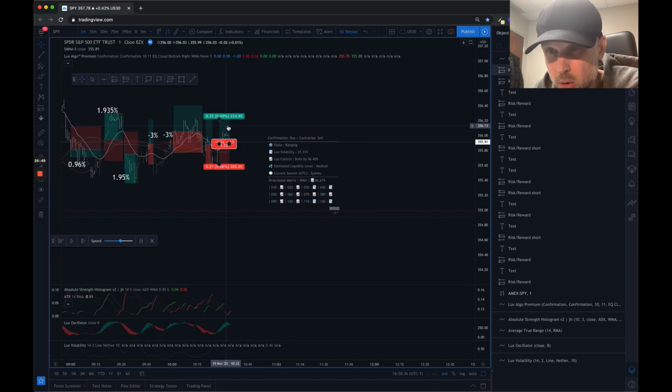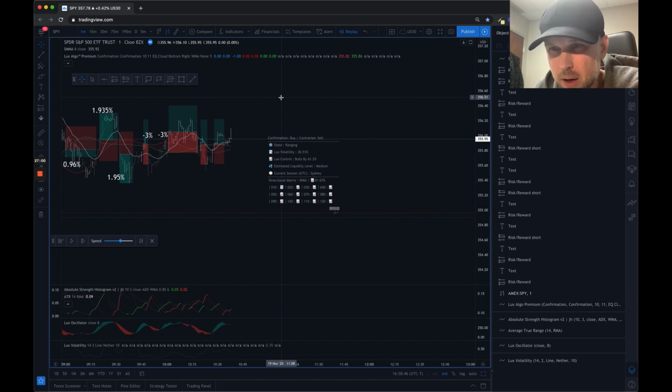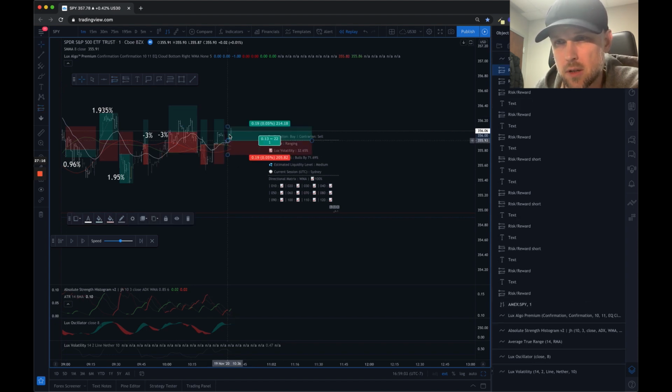Or do I close it? Let me see what the volatility is there. Oh yeah, volatility is at 48%. So that is what it is. But I may be doing a continuation right here because we actually go into a strong signal. There's a strong signal here. We tested the cloud on a strong signal. So I'm going to go ahead and enter a trade, but I'm only risking half.